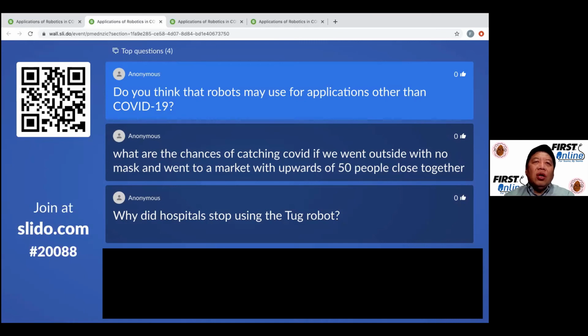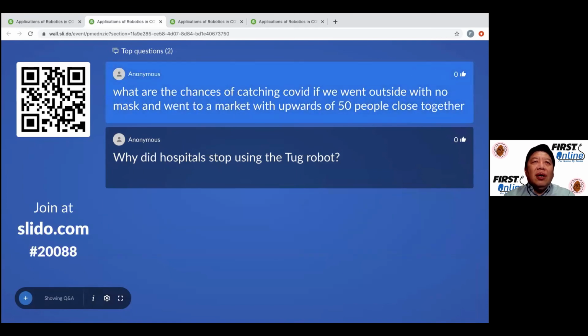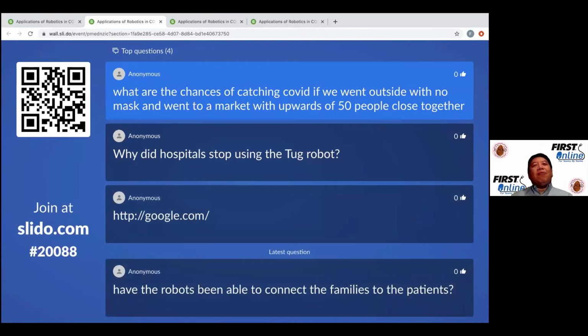What are the chances of catching COVID if you went outside with no mask and went to a market? This is a good question. Certainly, catching it takes a few things. One is, of course, you have to have people who are COVID positive in that area, or they've been there, or they coughed, or touched a surface, and then somehow you touch it. And then not only do you touch it with your hands, somehow your hands touch your face, and it eventually gets into your nose, eyes, or mouth. So those are the ways. This is where people ask us to wash hands. I forgot to say many times, washing hands.